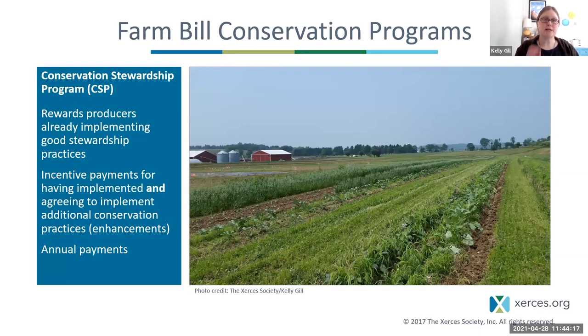Another program is the Conservation Stewardship Program. This rewards producers that are already implementing good stewardship practices, but you get an annual payment, and you're also expected to continue those good practices and add on more of what they call enhancements. And these enhancements, there's a lot of them, and a lot of them are analogous to EQIP practices. So they'll use the same practice standards, but the program is set up a little differently.